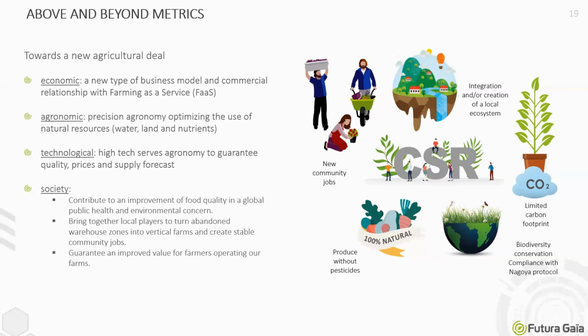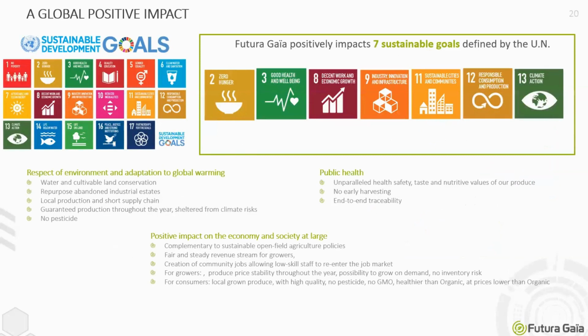We are not only a technological provider. So yes, there is some robotization, but you will also create 15 to 20 jobs per farm. That's quite interesting for the community. So this is really important, and we try to have a global positive impact, and we try to positively impact 7 sustainable development goals defined by the UN.